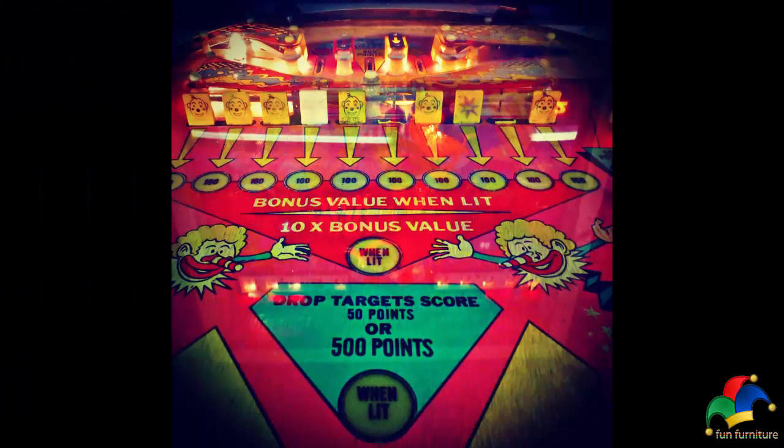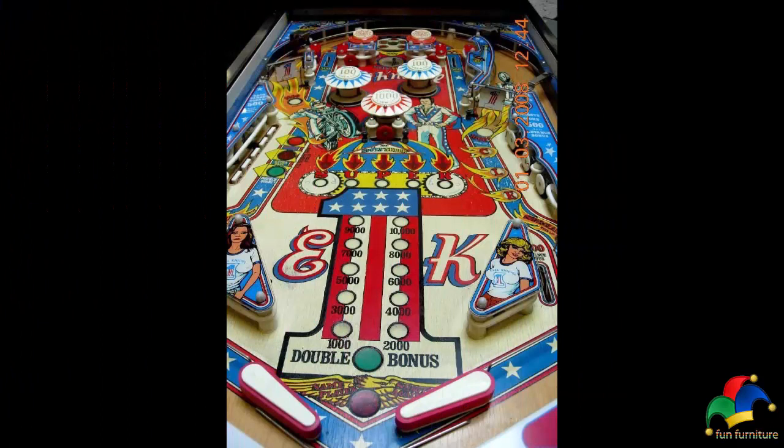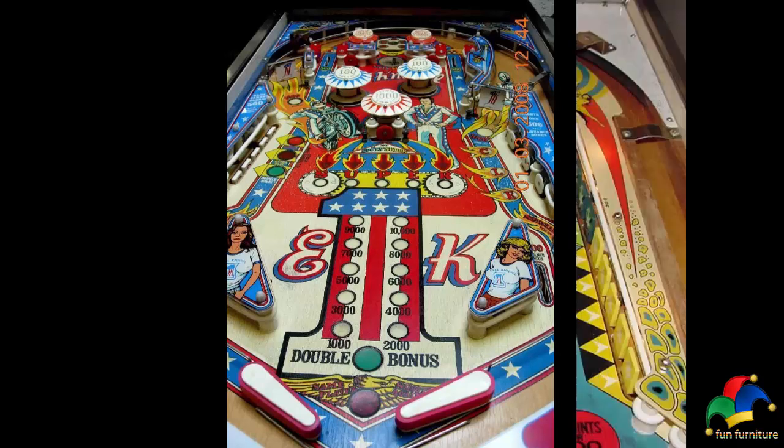And so what we've done is we've put together about 70 plus photos of some of the 50s, 60s, 70s, and 80s pinball machines just for your enjoyment.